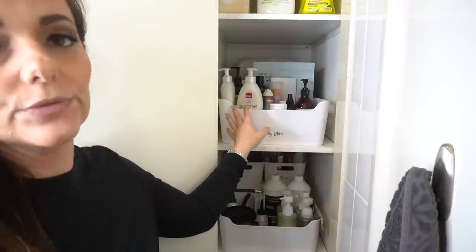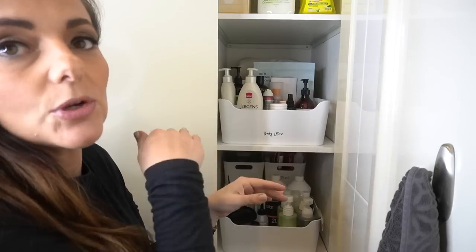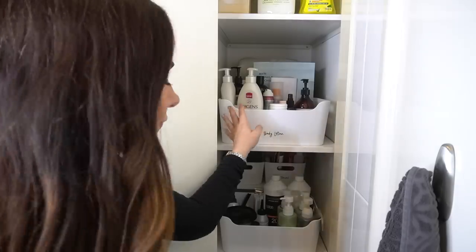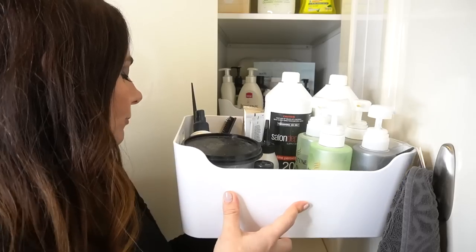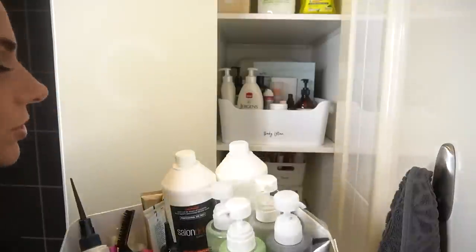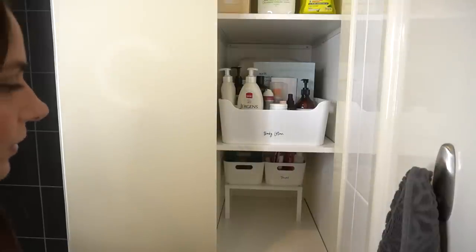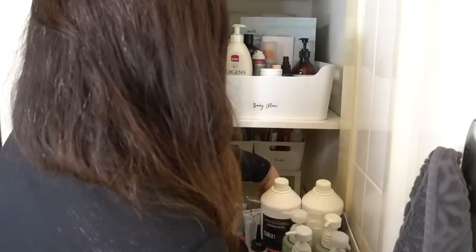This again just allows for really easy organization because it maximizes the available space. This is a really narrow cupboard, but it's quite deep. So to maximize the space, I've utilized two IKEA products in here, the Variera tubs and also the Variera shelf risers. The Variera tubs here I've used to organize individual categories of things, so body lotion, hair, extra products, etc. And then on the space behind that, I've used a Variera shelf riser with additional Variera tubs on top, just to make the most of that depth of the cabinet that would otherwise be unable to be utilized.